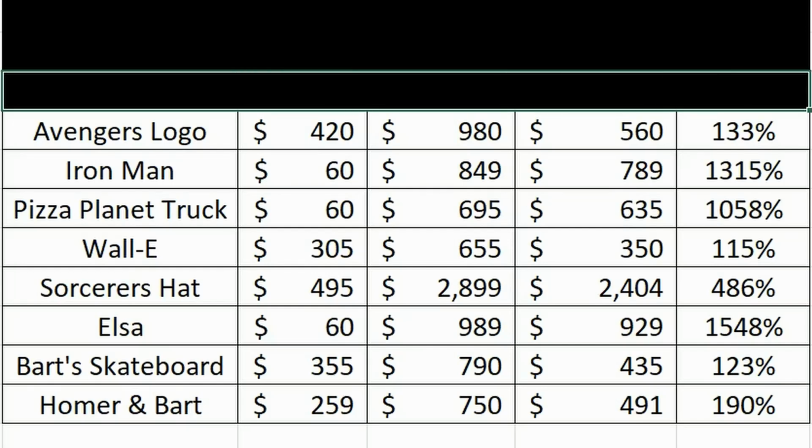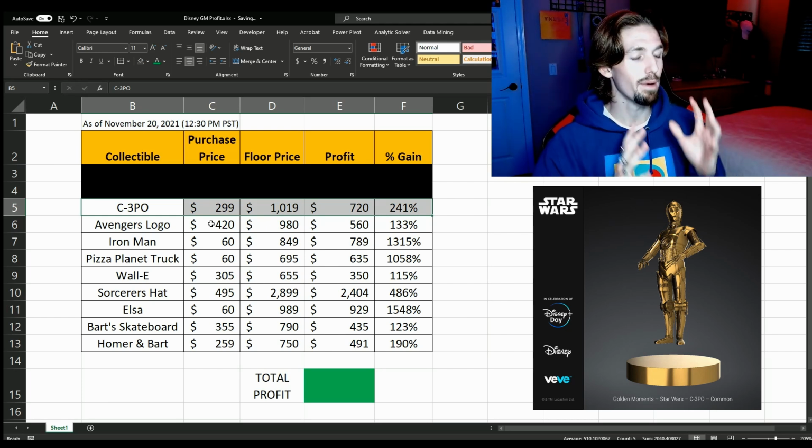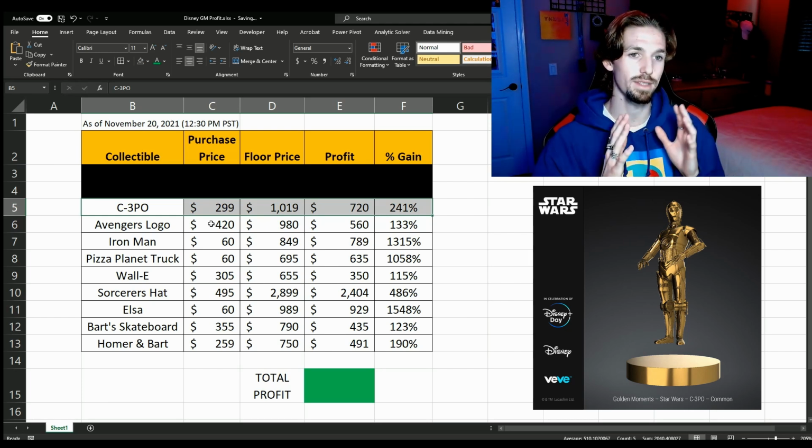So here we go. Next up, C3PO. Last time, in my last video, I was saying CP3O. And I'm sure I made tons of Star Wars fans mad about that. So this time, I'm getting it right. C3PO. I bought him for $300, and this was after the drop.